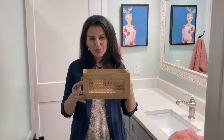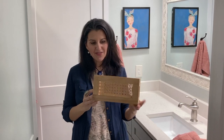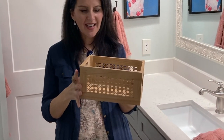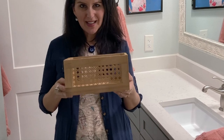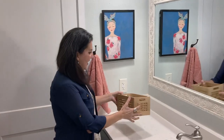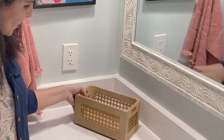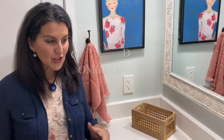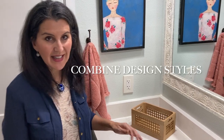Let's keep going. Next, I'm going to bring in this beautiful little basket that I got for $5.99. It has this cane backing, which I love because it kind of just makes things a little bit less formal, a little bit more country and a little bit more rustic. And I love the way it combines here in the corner with the quartzite countertop. So you can have combinations of both modern and a little bit more traditional, or a little bit more elegant and a little bit more rustic. You can also play with that.